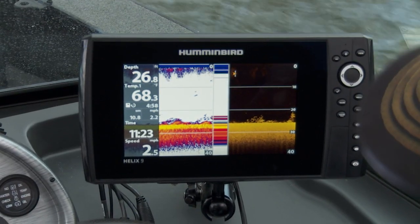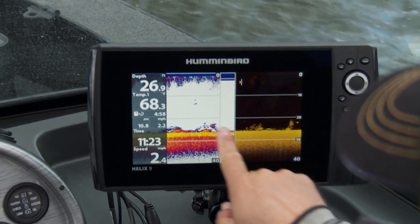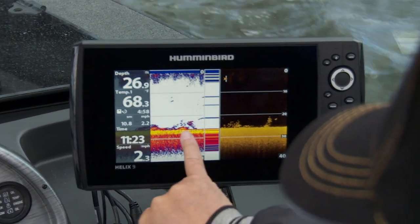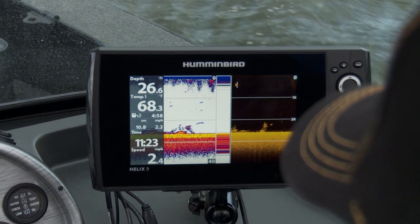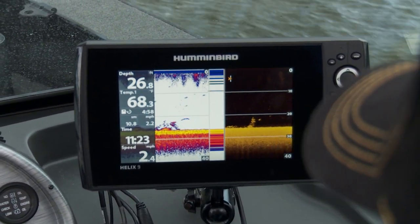Well, and the other thing to keep in mind, too, is when those fish are on the bottom, this is one of the great things about these Helix units. It's actually going to paint that fish on the bottom in a different color. I then can go to my down imaging too. So even if it is that straight line, you're still going to be able to decipher if it's a fish, whether he's up, whether he's down, whether it's an arc, whether it's a straight line. All said and done, you're going to be able to see it on these Helix units.